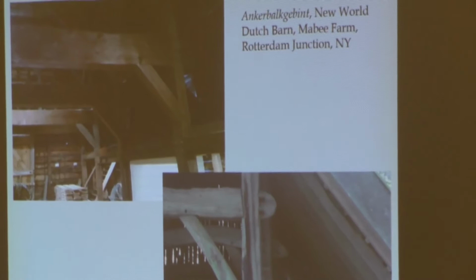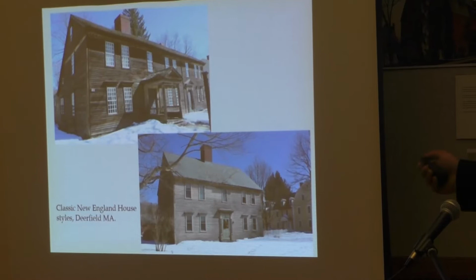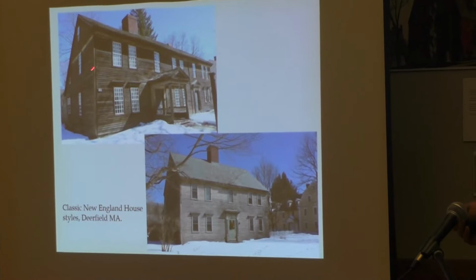Now, New England houses. First thing you can see is the windows run right up to the plate line, because those windows are in fact framed into the plate line. It's a full second story. This is your typical New England house, it's actually got a saltbox on it, but originally it's a single pile, so it's one room deep.